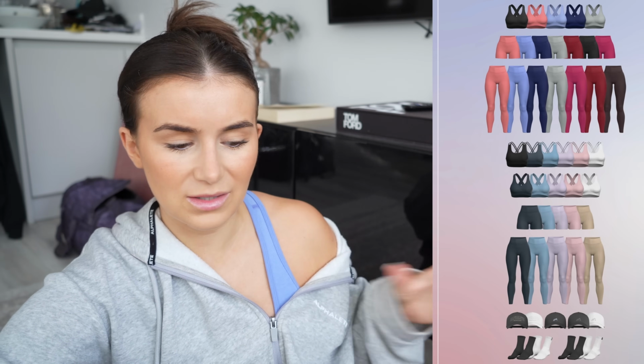But yeah, they were new, and then they launched these crew socks as well. I'm going to put in a picture of everything that they did restock so you can see everything that they restocked.